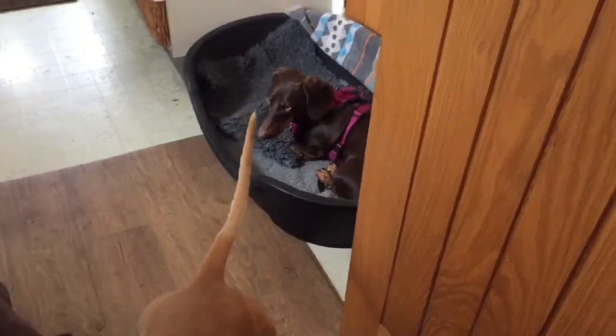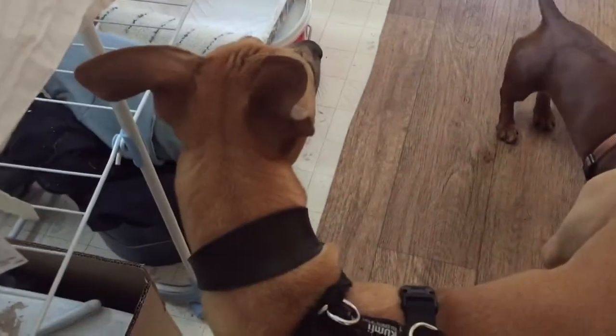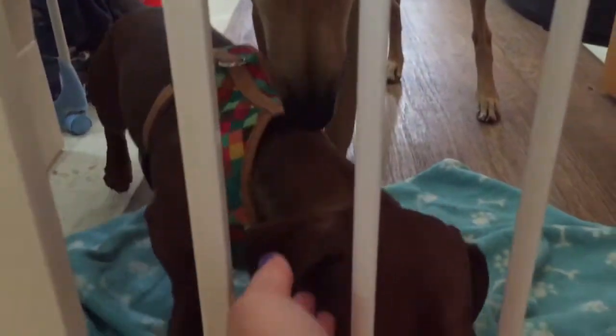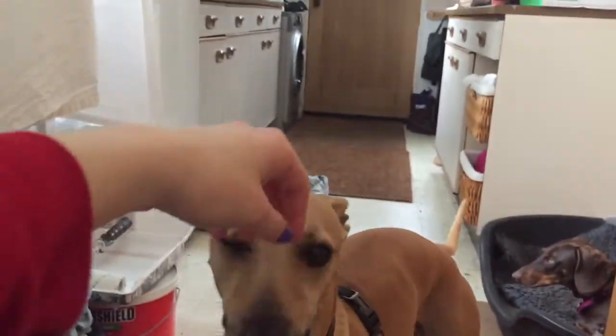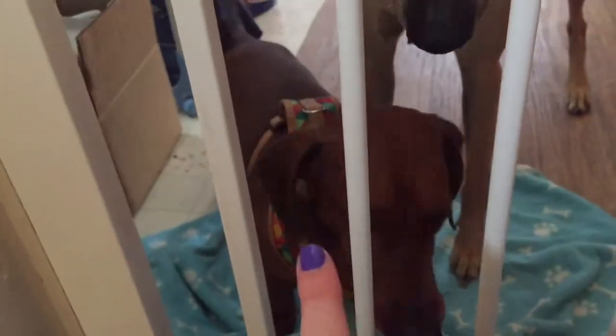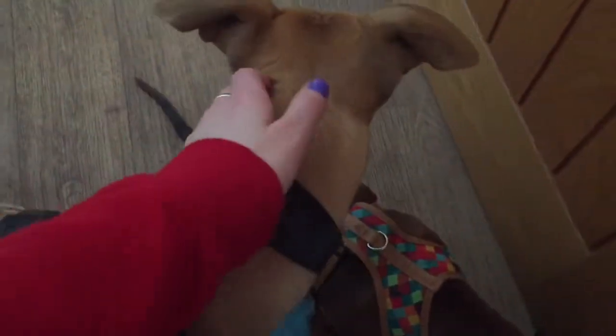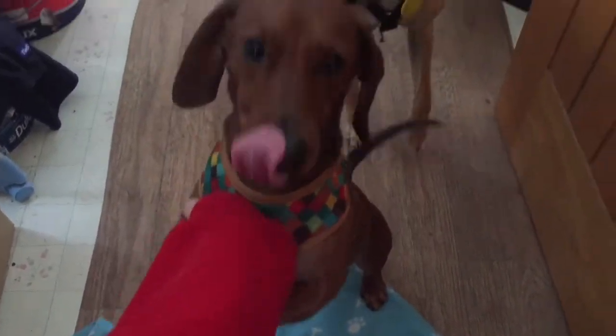So, for introductions, Sweet Girl is Luna, Ringo is Sniffing, Max is Bottom. That's who's who. This is Ringo. Hello, boy. And this is Max. Who's a good boy? What a good boy. Ringo makes this squeaky noise constantly. Don't you? And Luna's just having fun in the basket. Good boy. Look at your tail. Good boy.